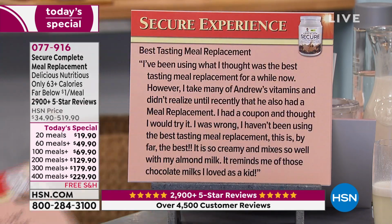Excellent. Best tasting meal replacement. I've been using what I thought was the best tasting meal replacement for a while now. However, I take many of Andrew's vitamins and didn't realize until recently that he also had a meal replacement. We only feature it in January, so this is the best time and pretty much the only time. Right. I had a coupon and thought I would try it. I was wrong. I haven't been using the best tasting meal replacement. This is by far the best. There you go.